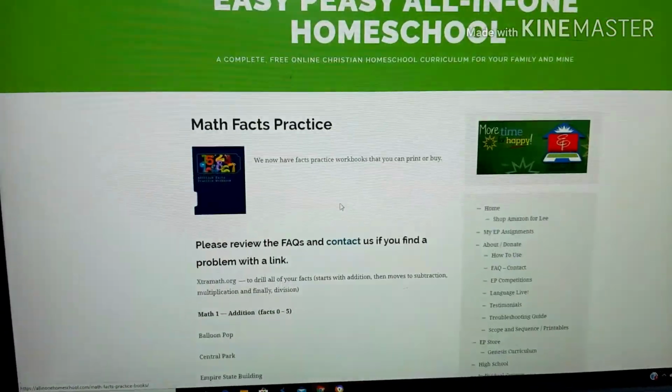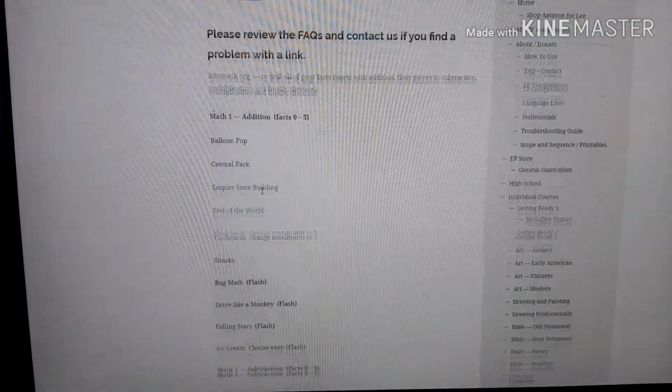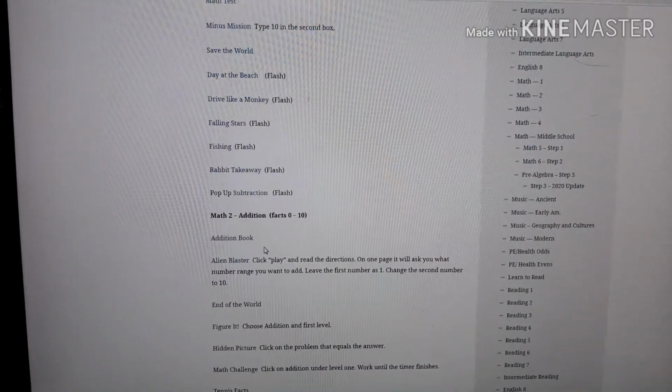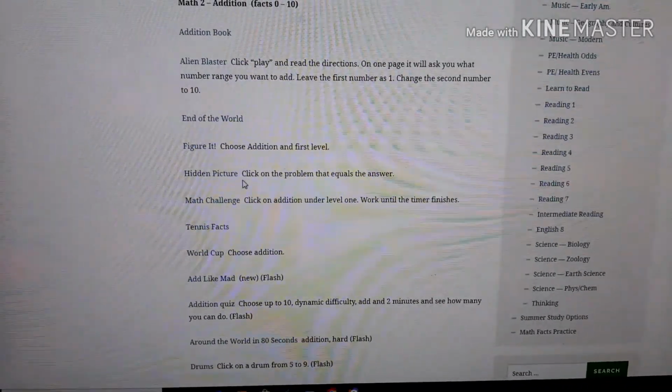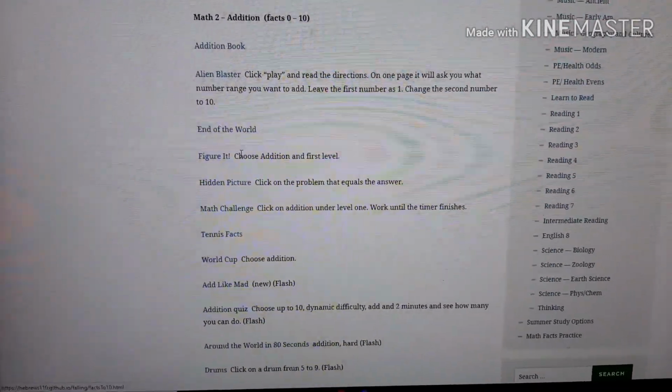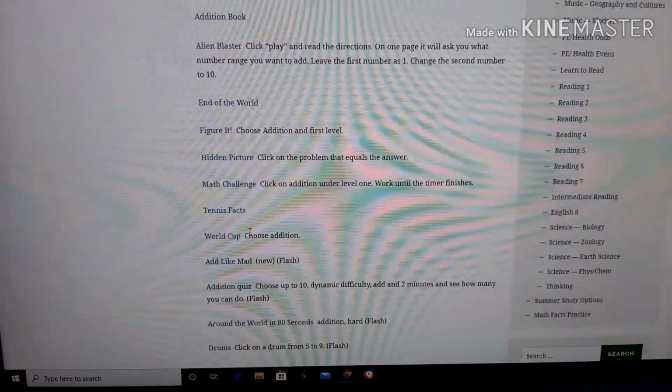When you click here, it opens up this new window. See, Math 1 Edition. So here's where we're gonna be. But I would like for her to do this one, Math 2. So I'm gonna pick a game. I check it. If we don't like it, then we'll check another one.